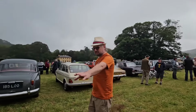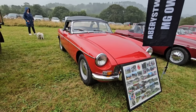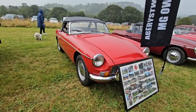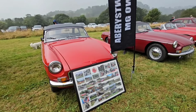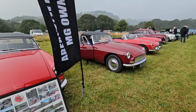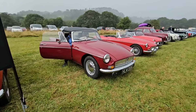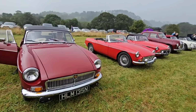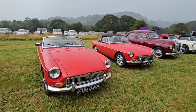There's some MGB here. Oh yeah, Tim, that's it, from Cambrian Classics. That's the one we took around Castle Combe Racetrack. Had an awesome time. A very, very pleasant car. Do we need to pause? Well, the rain rains. Or do we just commit? Let's just commit. Another MGB, that one from around the changeover for rubber bumpers. So this is the Aberystwyth and District MG Owners Club, isn't it? It is, yeah.